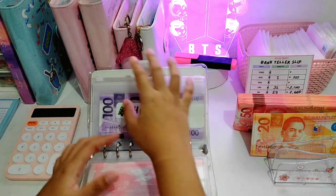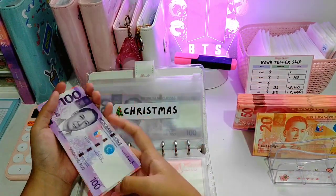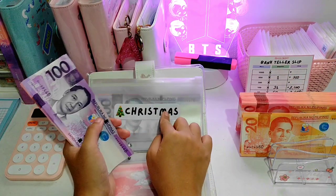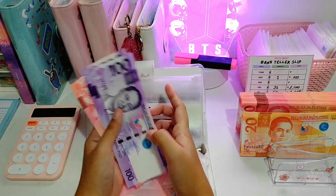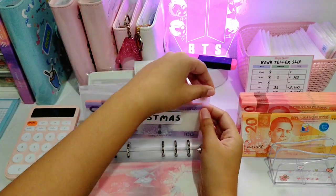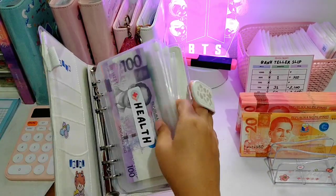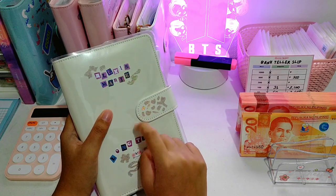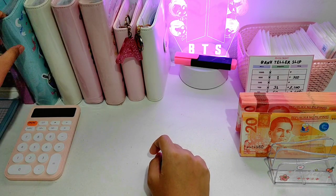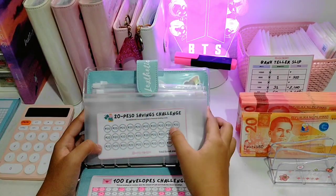And last is for Christmas, I am going to put 50 pesos. So I'm not going to stuff the remaining Ziplocs because my budget today is limited. So for Christmas, I have 100, 200, 250, 300 pesos. I still have 6 months for Christmas, but I only managed to save 300 pesos for now. My long-term savings binder is not my priority for now, but eventually my funds will increase in here in the future. Next and last is my savings challenges binder.